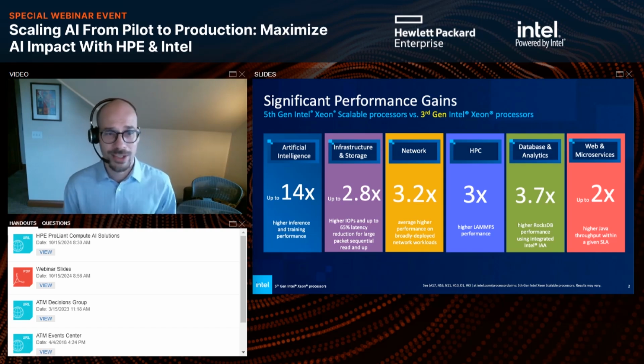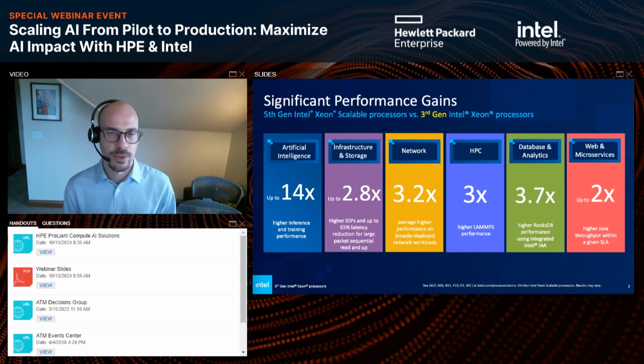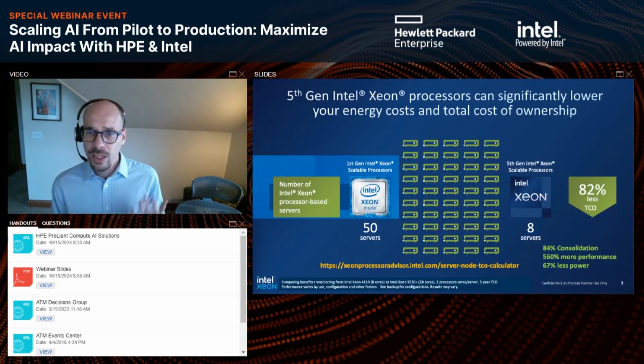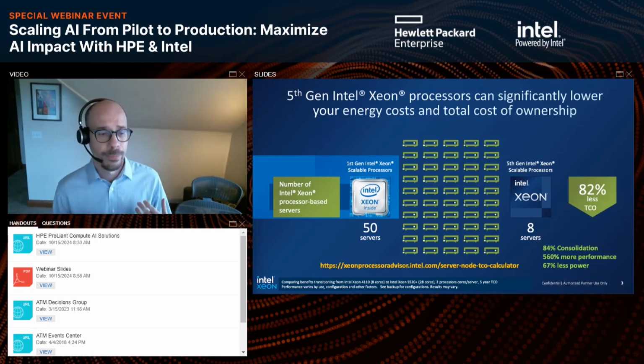So the slide I'm sharing here is actually an Intel slide I nabbed for Monica, and as you can see, over the last 5 to 7 years, there's been a lot of advancements that Intel's been driving for traditional workloads, database, analytics, web services, all the traditional workloads. But really, the main acceleration we've seen is within AI. Intel's helping drive performance.